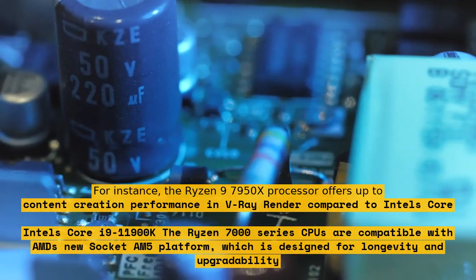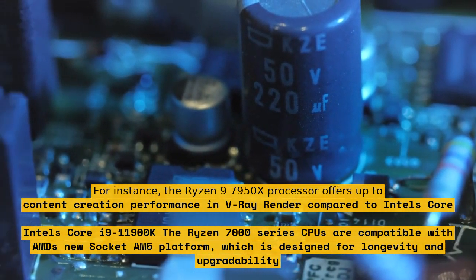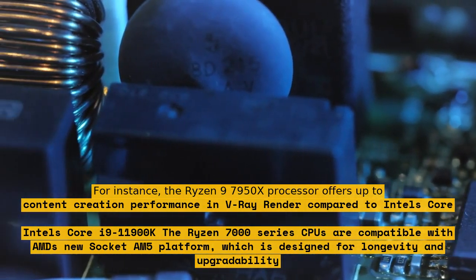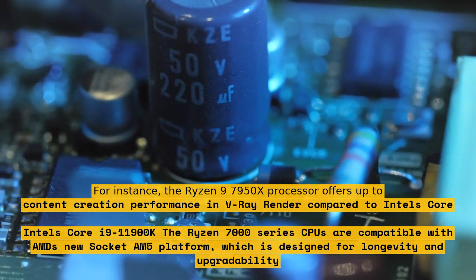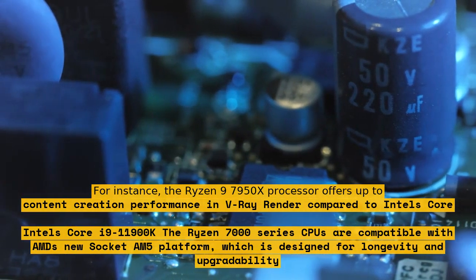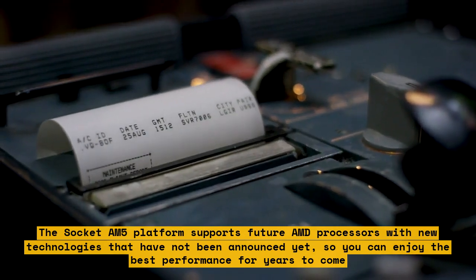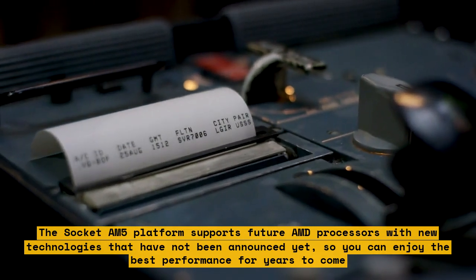For instance, the Ryzen 9 7950X processor offers up to 57% better content creation performance in V-Ray render compared to Intel's Core i9-12900K, and 5% faster gaming performance across select titles than Intel's Core i9-11900K. The Ryzen 7000 series CPUs are compatible with AMD's new Socket AM5 platform, which is designed for longevity and upgradability. The Socket AM5 platform supports future AMD processors with new technologies that have not been announced yet, so you can enjoy the best performance for years to come.